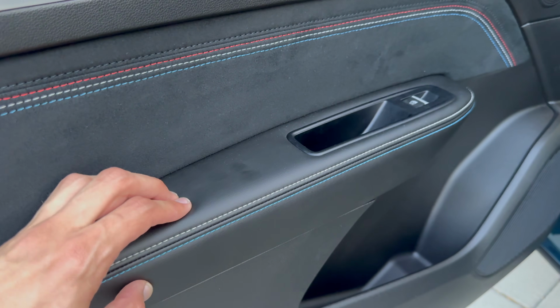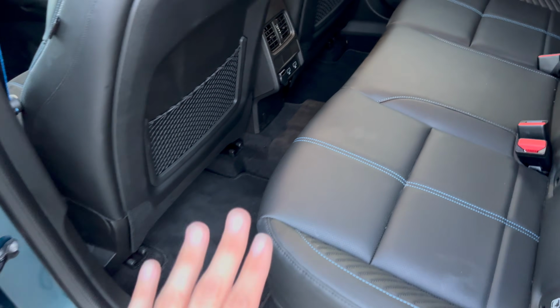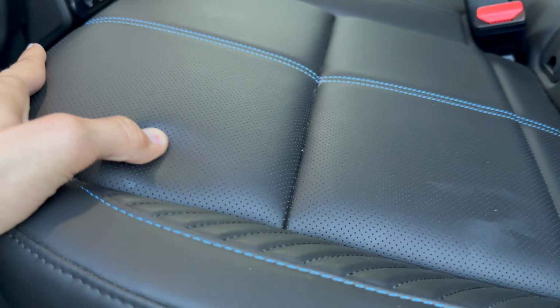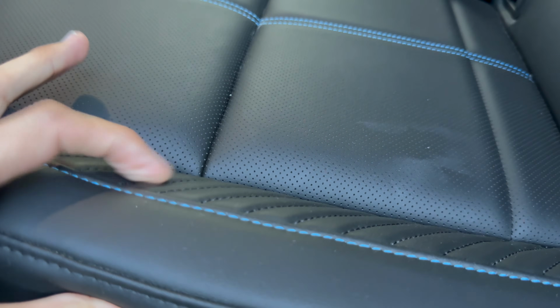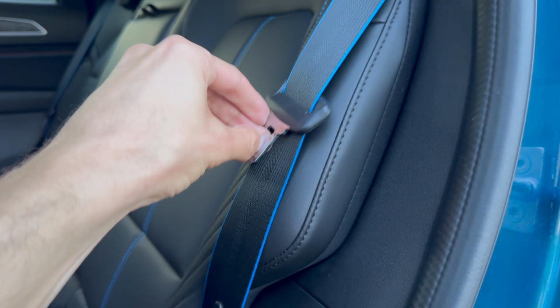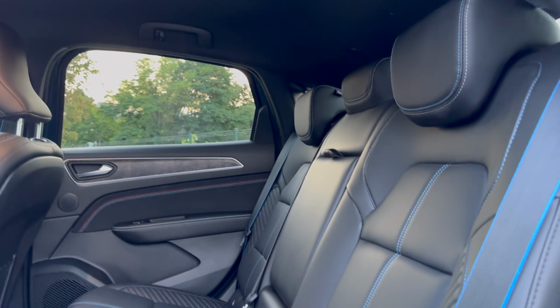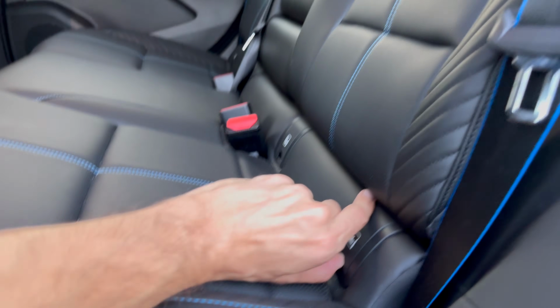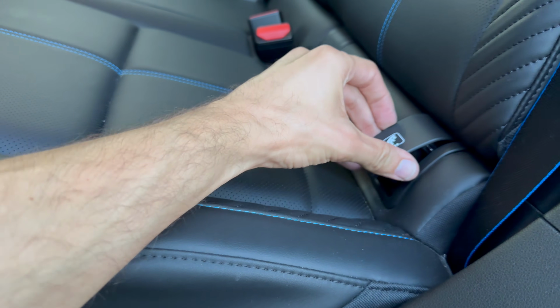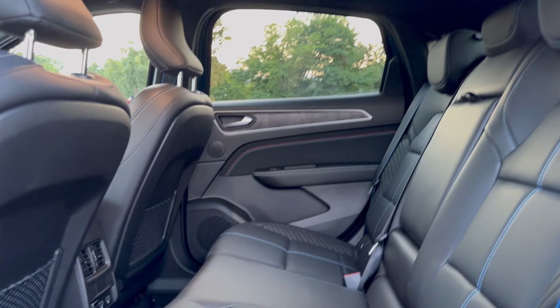This is covered in softly padded leather, Alcantara. Feels nice and posh. Now the seats are leather, perforated in the middle. You have this nice pattern here and on the top, contrasting blue seat belts, and you can see the black roof liner, part of the sport trim. Isofix is here behind these plastic covers. Now, looking very nice. So let's jump inside.